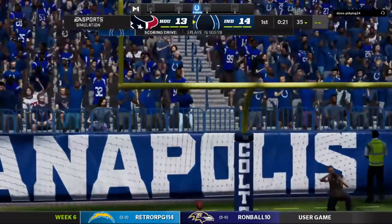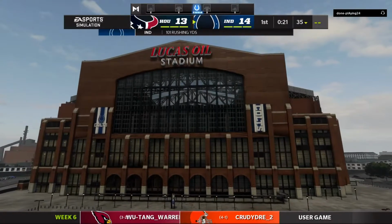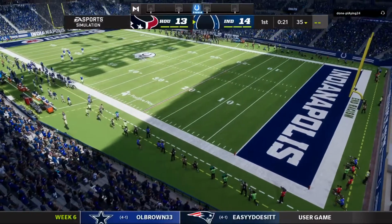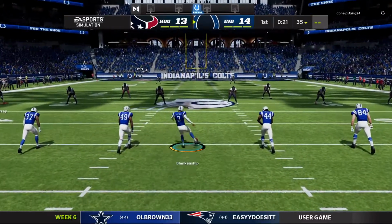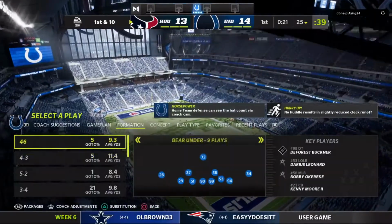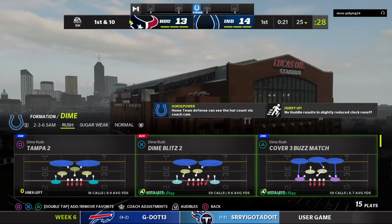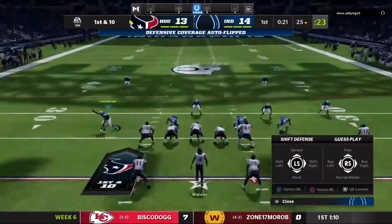Extra point by Blankenship is up and good. And with it, his guys take the lead here by a point. So after the touchdown, here's Blankenship kicking off. And that'll carry over the back line of the end zone for a touchback. The Texans offense ready to go here for their next drive.